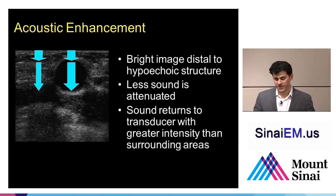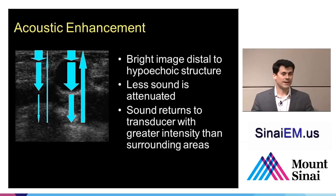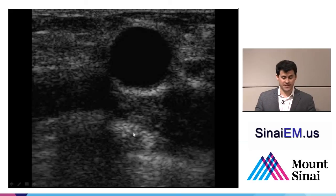The one on the left loses energy as it passes through soft tissue muscle. So by the time it gets down this far on the screen, the ultrasound packet of energy on the right has kept most of its energy, and the packet on the left has lost most of its energy. So when it reflects back, the one on the right returns much brighter, louder than the one on the left does, therefore creating the sense that the area behind this cystic structure, this anechoic structure, is brighter than the area here, when in fact these two structures are exactly the same.